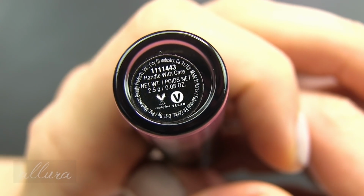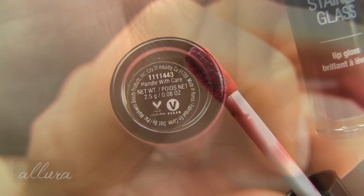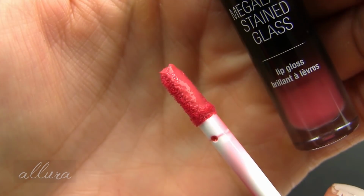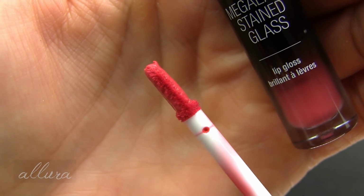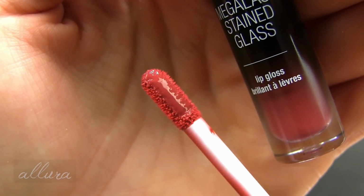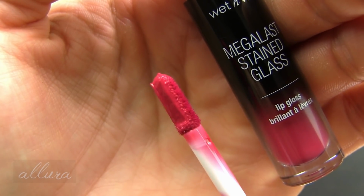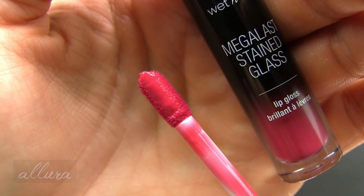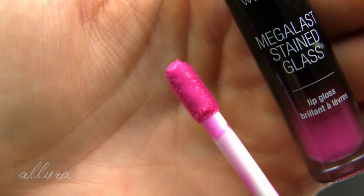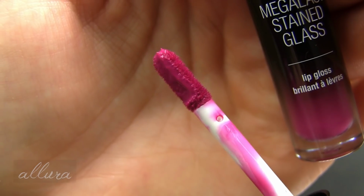So when I read you off these names and numbers, I'll just give you the last 2 numbers in the series. So shade 43 is Handle with Care. 44 is Magic Mirror. 45 is Reflective Kisses. 46 is Heart Shattering. 47 is Kiss My Glass. And 48 is Love Blinding Glare.